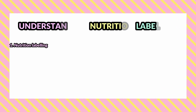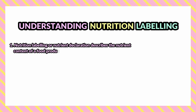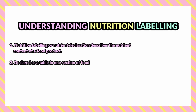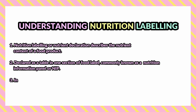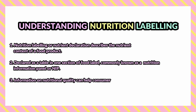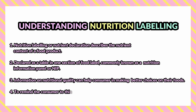Understanding nutrition labeling. Nutrition labeling or nutrient declaration describes the nutrient contents of a food product. The nutrients are declared as a table in one section of a food label, commonly known as a Nutrition Information Panel or NIP. Such information on nutritional quality, when factually and informatively provided, can assist the consumer in making better choices of food by planning their daily meals.